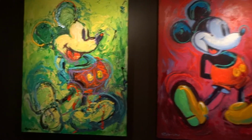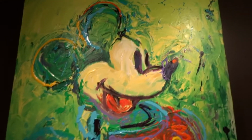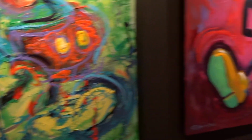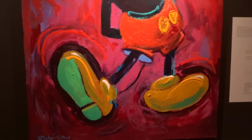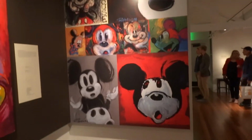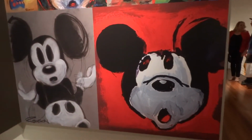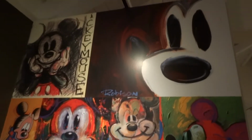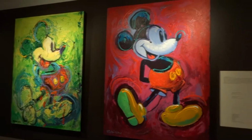More Mickey interpretation by Eric Robertson, who also did works for Disney Consumer Products. So they do prints out of these paintings and sell them. But yeah, he's done Mickey in many different ways, techniques. So these are prints, but these are original paintings by him for Disney.